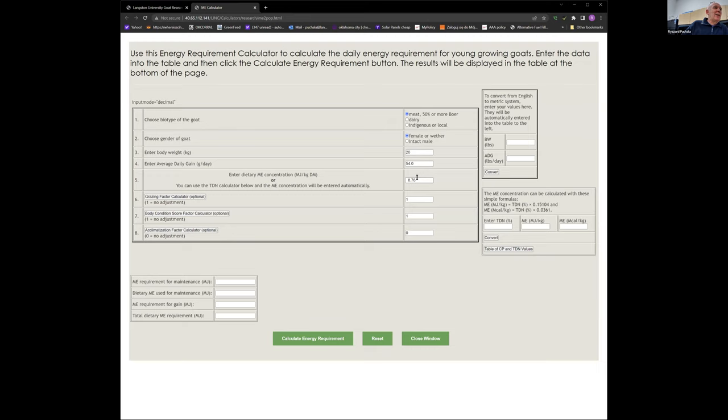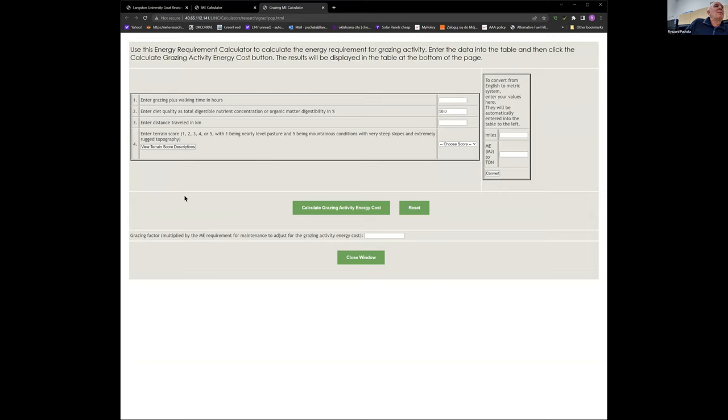We can adjust the energy requirement using the grazing factor calculator. What it does is add some energy for while an animal is walking quite a bit, for quite a few hours, which of course is energy expenditure. So we have to add some energy for this activity. We have to fill in all the fields: enter grazing plus walking time in hours. Maybe not three, let's say about five. Then enter diet quality as total digestible nutrients in the diet, so we use that 58. Again, it got transferred. And then kilometers, let's say 6 kilometers.